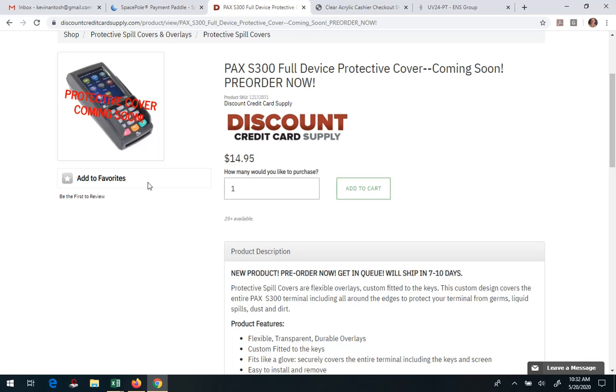And I do have some experience with these from the hospitality side of things. It was standard practice. Obviously, if you're in a restaurant, there's spills, there's grease, everything in the air or being carried around the restaurant, back of house especially. So it was standard to use these membranes to put over keyboards and other devices.